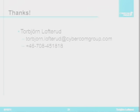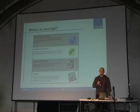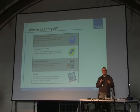Test? Okay. Can you go back one slide? Sure. Isn't it best practice to encrypt on every layer? Again? Isn't it best practice to encrypt on every one of these four layers? The question was, isn't it best practice to encrypt at every layer?